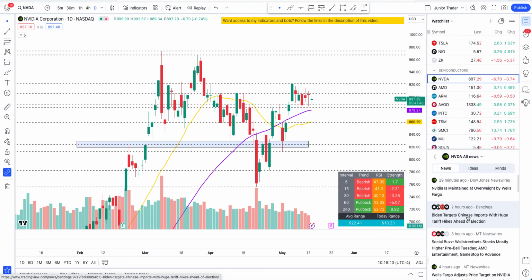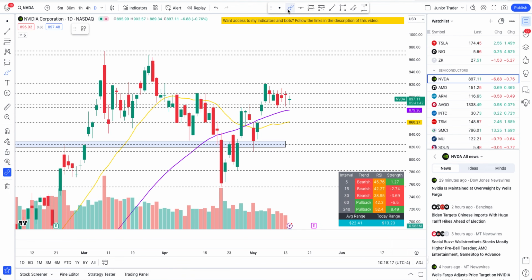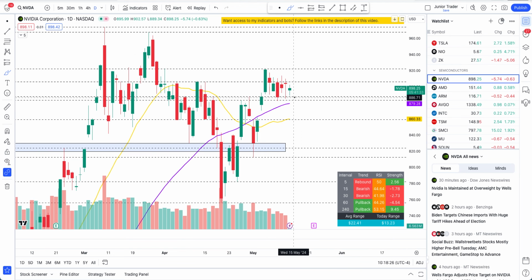So what am I seeing with Nvidia? Well, today we have some sell-off. We are at 897 right now. And the candle, though, guys, please note that we are still above 887 and 883. We are still above the 50 day moving average. Yes, this is quite a huge consolidation.